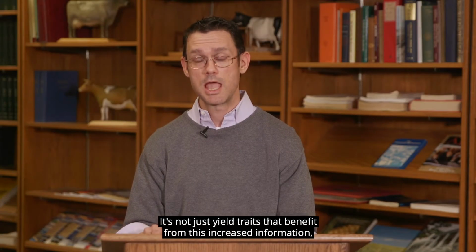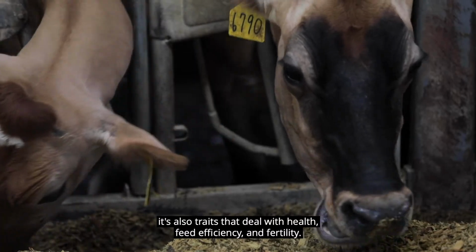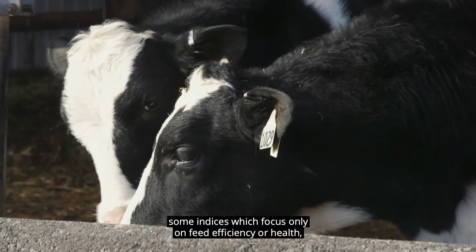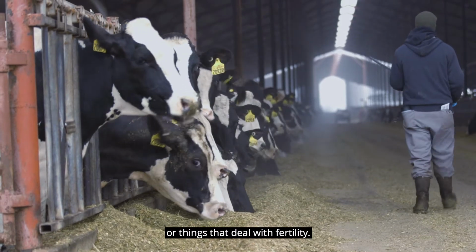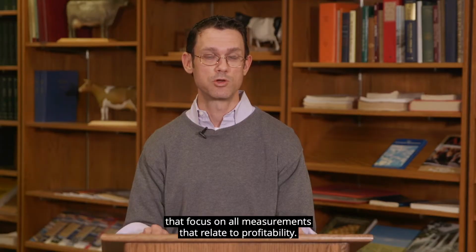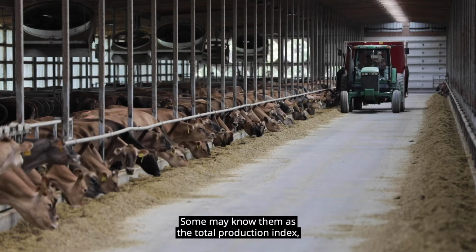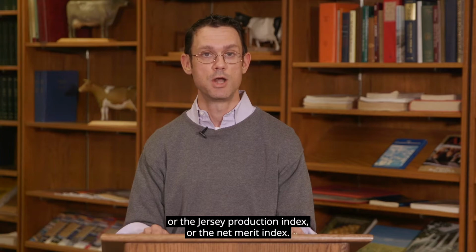In fact, the dairy industry has been considered the poster child for the adoption and implementation of genomic selection. And it's not just yield traits that benefit from this increased information, it's also traits that deal with health, feed efficiency, and fertility. These PTAs are combined into economic indices, some indices which focus only on feed efficiency or health or things that deal with fertility. But there are also more comprehensive indices that focus on all measurements that relate to profitability. Some may know them as the Total Production Index or the Jersey Production Index or the Net Merit Index.